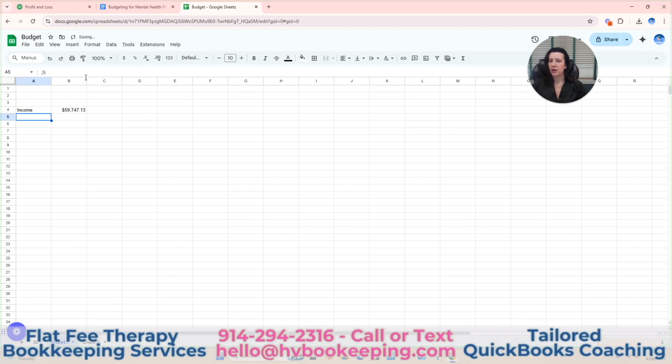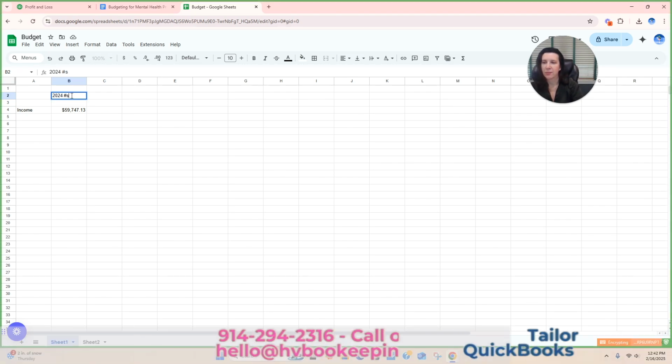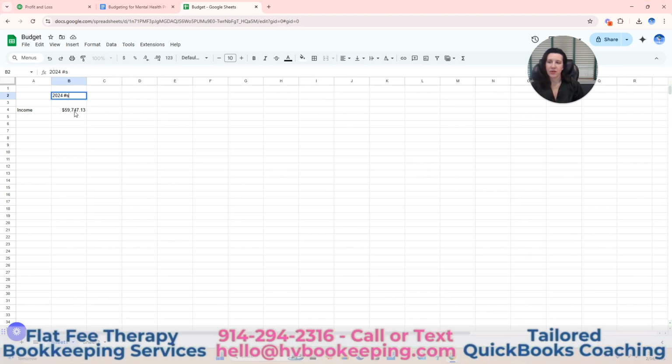So to stick with what you did last year, you need to make at least 60,000. Here's the thing. This is 2024 numbers, right? And this is a monthly average.